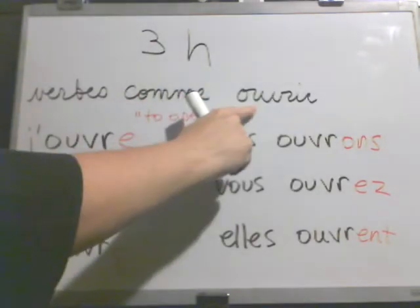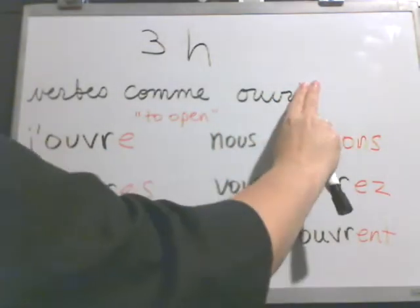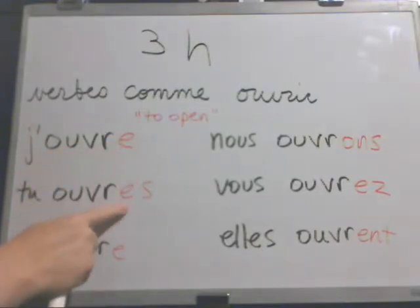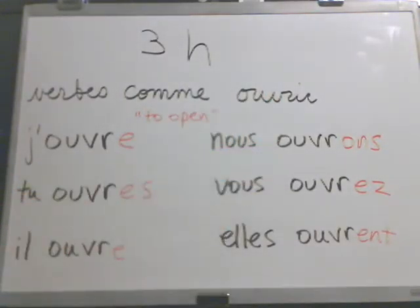So let's look at ouvrir, to open. We start with our stem, ouvre, O-U-V-R, is the stem for every conjugation. We just drop the IR to get our stem. But instead of adding IS, ISIT, we're going to add the ER verb endings of E, ES, E, ONS, EZ, and ENT. So it makes these verbs very simple to conjugate, but until you're familiar with them, maybe difficult to remember which ones are true IRs and which ones are irregular IRs.